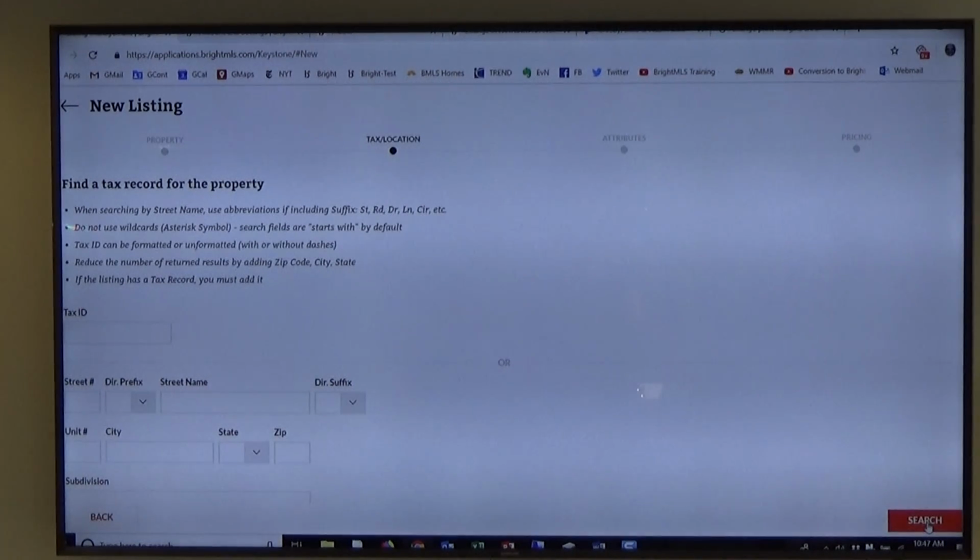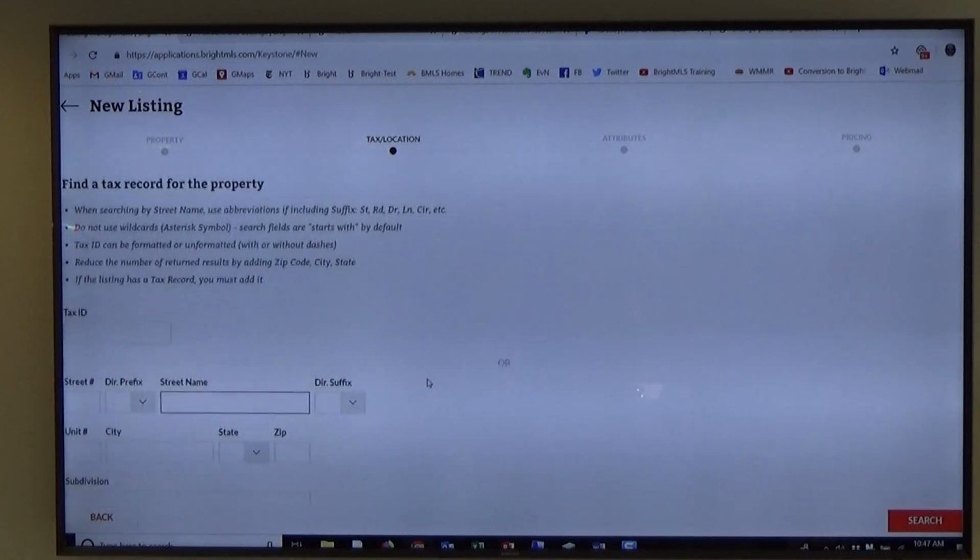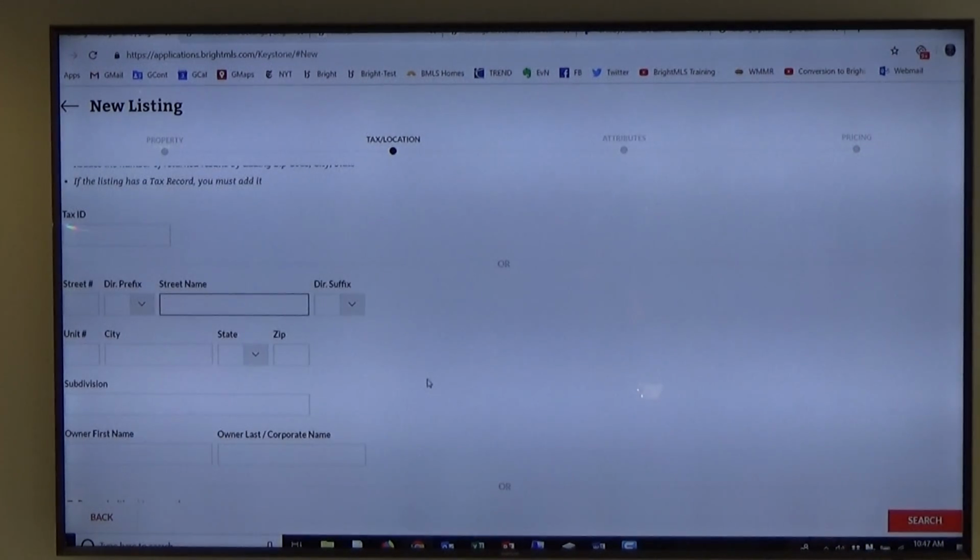It brings me to a screen that basically wants to help me find this property in public records so we can create that deep link between the MLS and the public records data. If you know the tax ID, you can just type that in. You probably know the street number or the street name. Somebody give me an address. Maybe it's one of your listings, one of your friends' houses, or let's test this thing out.